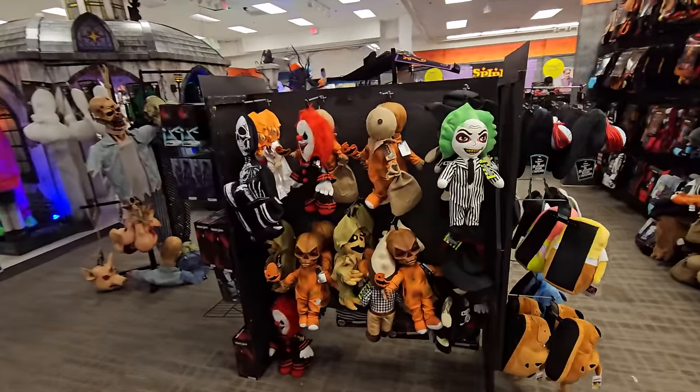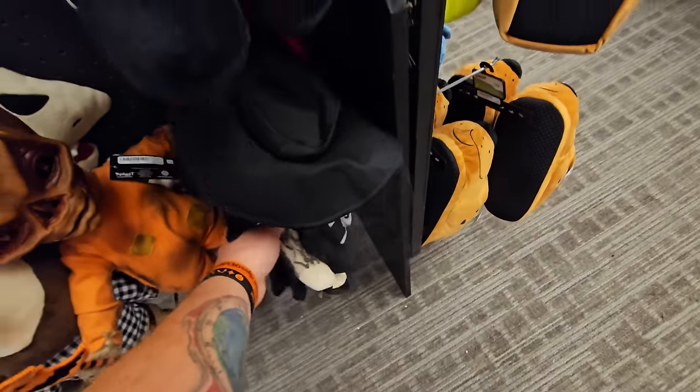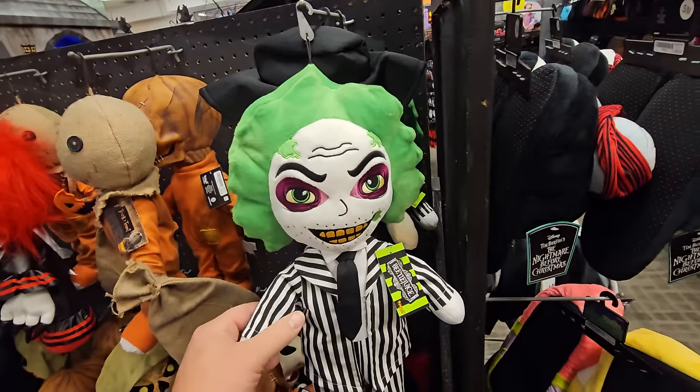And of course, we have a couple of Beetlejuice plush over here. We have Lydia here, and then we have Beetlejuice himself. This is actually a pretty cool plush right here. I love the green color on his hair.